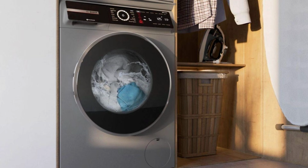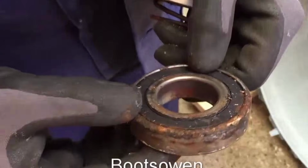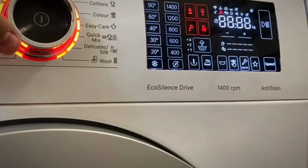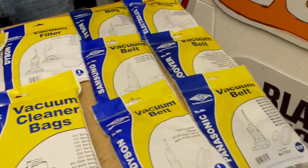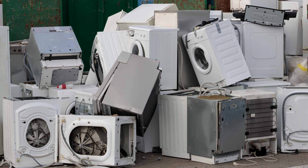The bearing seal is not robust enough for the spin speeds and cycle frequencies of a family machine. Once water enters the bearing assembly, the bearings corrode, the drum grinds, and the repair requires a full drum assembly replacement that frequently exceeds the economic repair threshold. Beyond bearings, Samsung machines carry more onboard software and sensors than almost any comparable brand. More software means more failure modes. A Samsung control board failure at year 4 means a £200 to £400 part. The machine is not worth repairing.